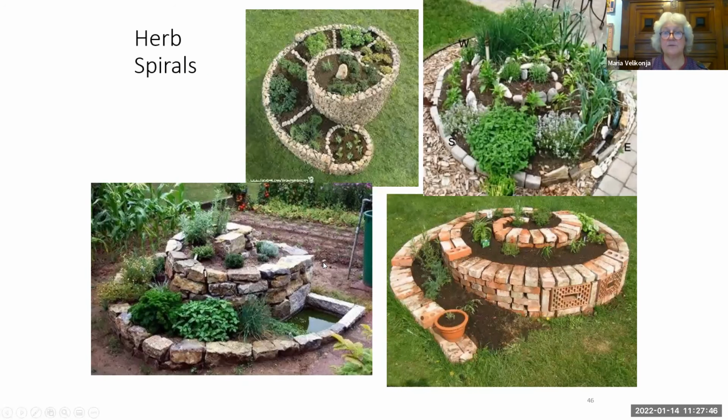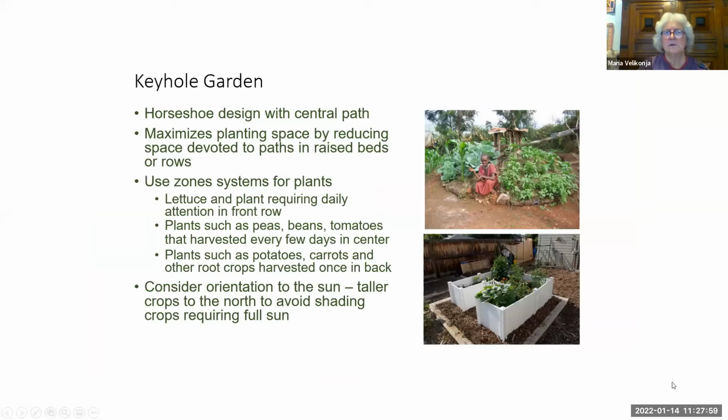More examples of some very beautiful spirals people have done. There's even a little pond at the bottom of the one at the left there. You don't only have to put herbs in, you could put vegetables in. Another style is a keyhole garden.